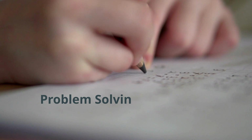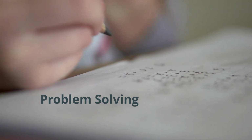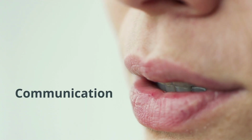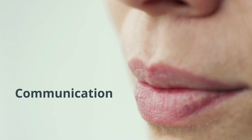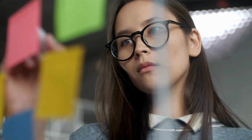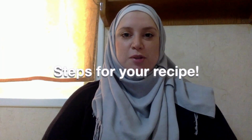Problem solving. Always important. Communication. Remember, kindness matters. Organization. Always helpful. Time management works wonders. Let's look at some steps on how to build your recipe for learning.